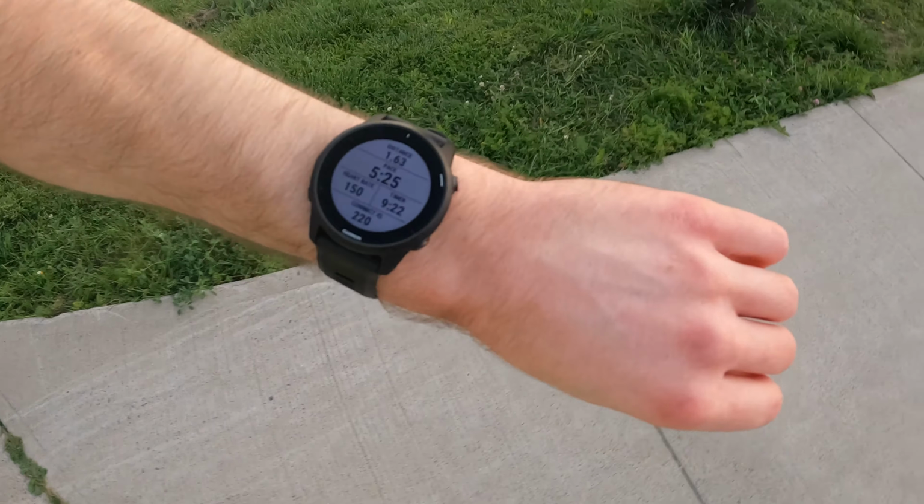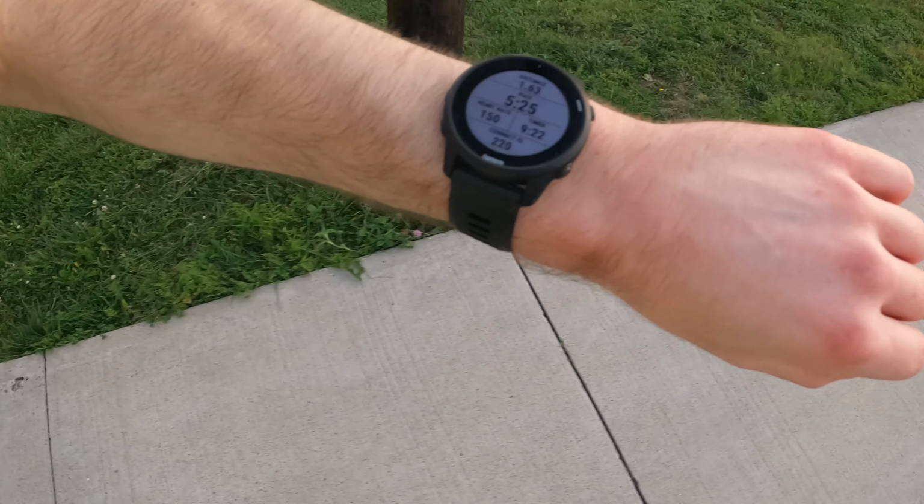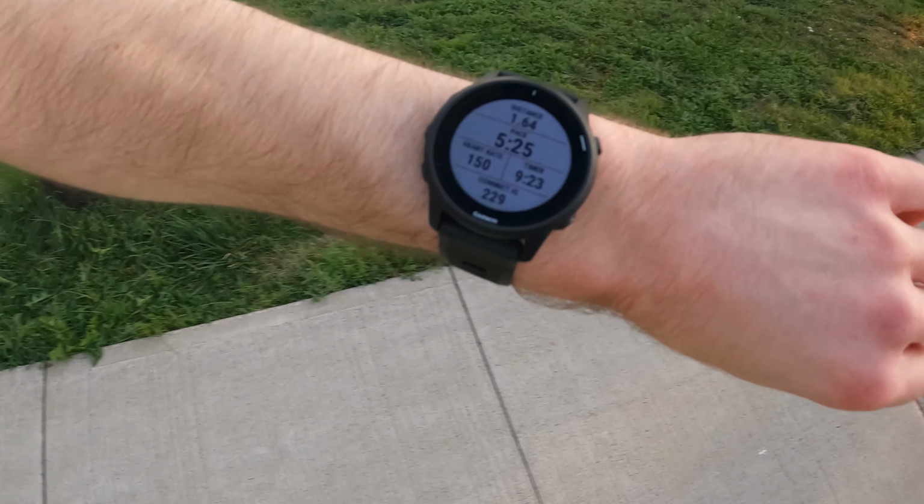But this allows me to connect to all my sensors, my heart rate monitor, my running power meter, and even if I have my bike out there, I could connect to my bike power meter. And the Garmin watch, it just allows me to do whatever I want. It's easy to use, and there's tons of other GPS watch companies out there, so don't think that you need to go buy a Garmin.